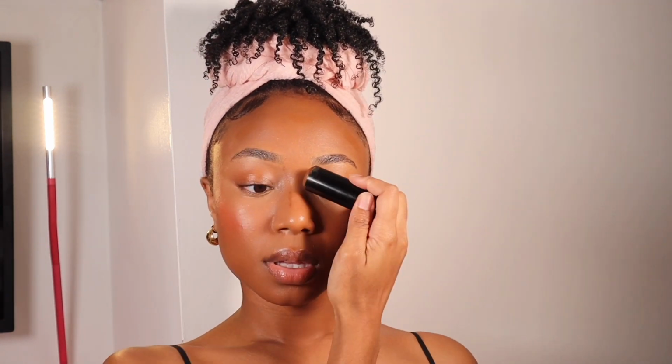So just do what works with you. And then I'm just going to blend it out. I have no clue which brush this is, but this is by e.l.f. I'm sure this is one for your eyes, but I like using it for my nose contour.